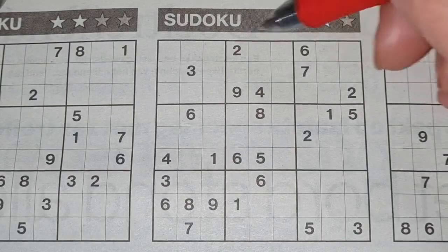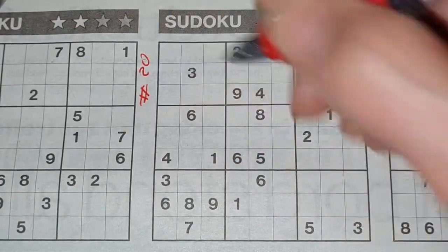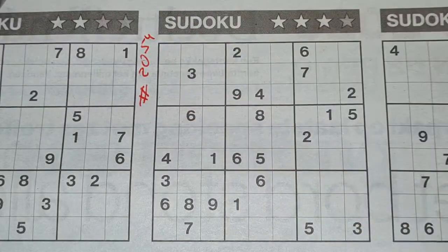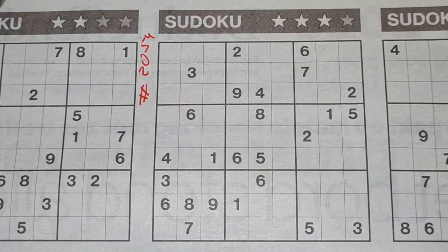And the first one, the 3 star Sudoku, will be number 2054, I believe. Double check. Yes, it's 54.